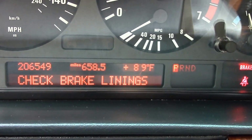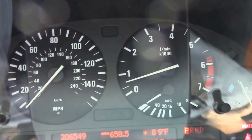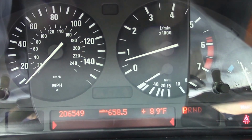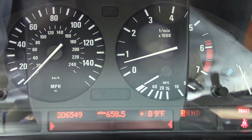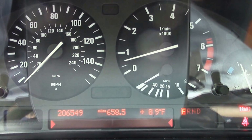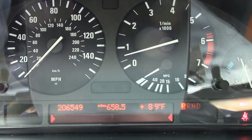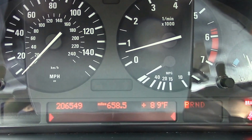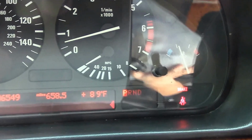206,549. Now see where it says check brake linings and the brake light is on? Here's the weird thing. That light didn't come on until after I drove the car for a little while. I've actually had the brakes repaired. I put new brakes on the back. It needed them. I can't figure out for the life of me how to get the light out. I've done internet research on it. They say it goes out on its own. I've talked to other people. I have no clue how to get that light out. So if you're a BMW fanatic, there you go.